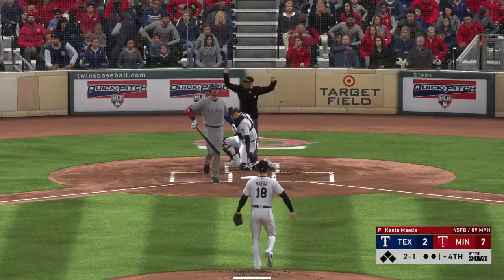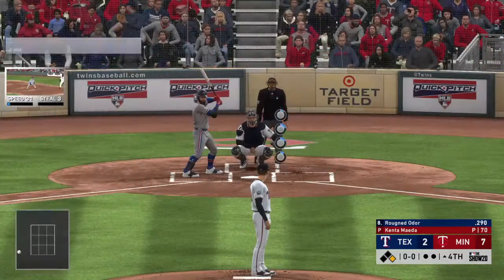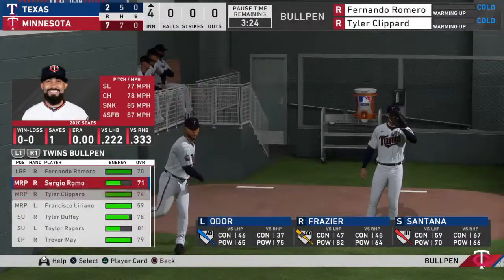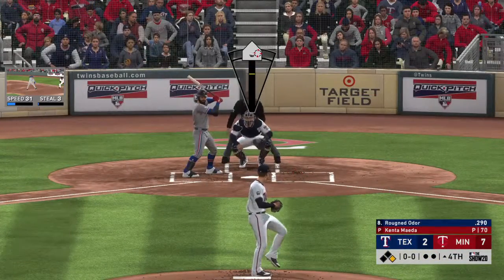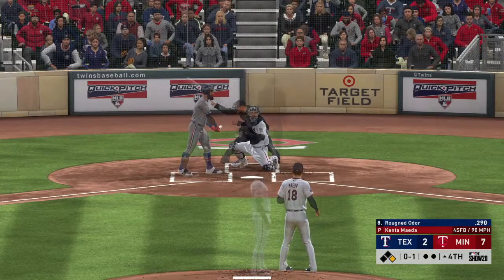Oh, and look out as this runs in and gets him. The second man he's plunked in this one. So here's the left-handed bat of Rougned Odor. Second baseman, Rougned Odor. He's set, and the pitch. And that's in there for strike 1.